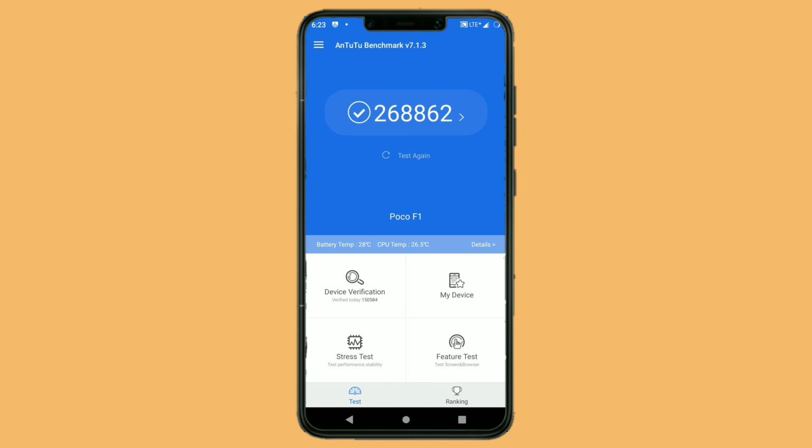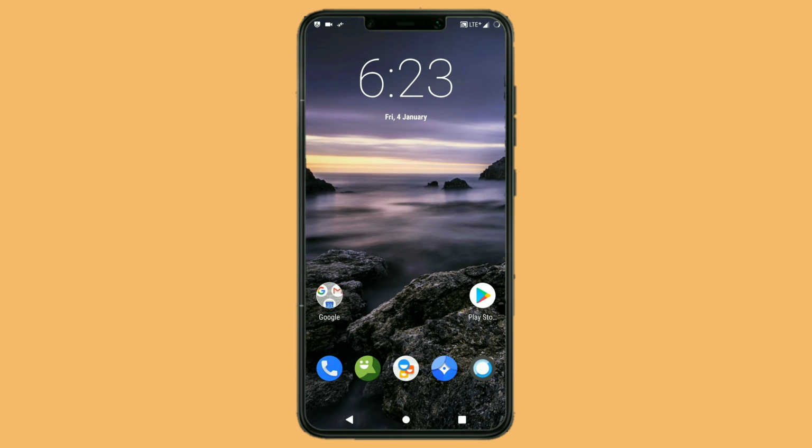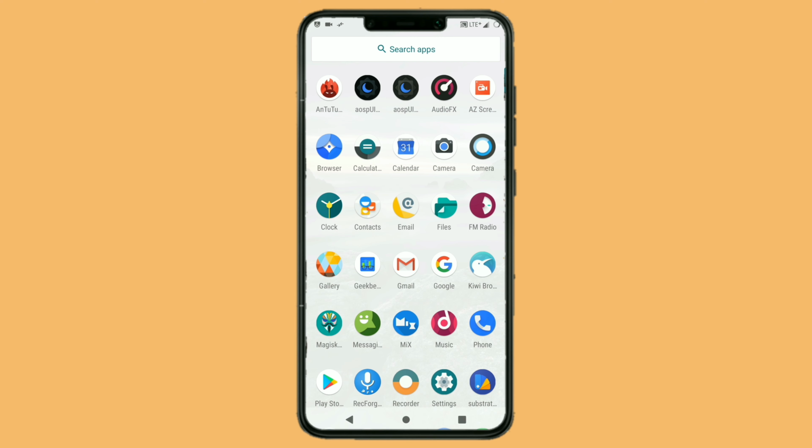So in terms of benchmarks, the POCO F1 was getting 280,000 to 290,000 for me in MIUI, and now I'm getting about 275,000. This test that I just ran got about 268,862, the last test got about 275,000, and the one before that was around 280,000. So the performance is now really close to that of MIUI, and this is the biggest change in terms of performance. This was the AnTuTu score.